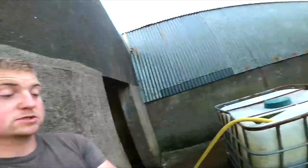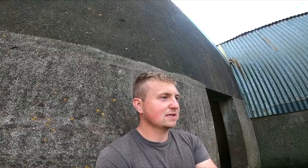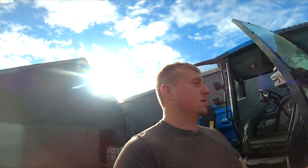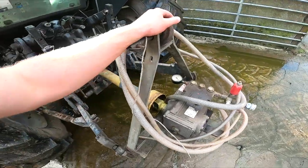So this holds 1,000 litres of water. That water container is as old as myself, I'd say. It's fairly old. When we're flat out power hosing, it probably lasts about half an hour. And what I'm using, I have a tractor power hose here. I think most people have one of these on the farm.